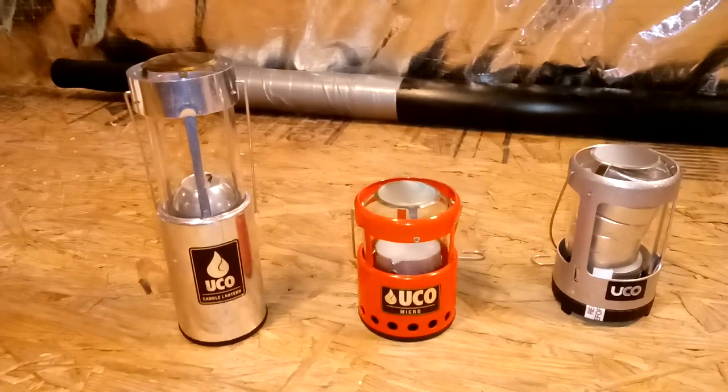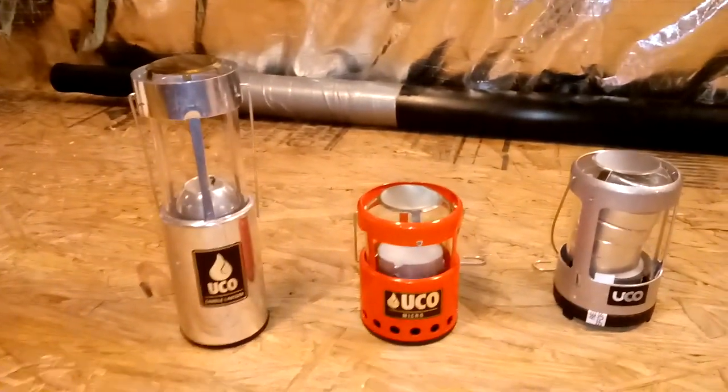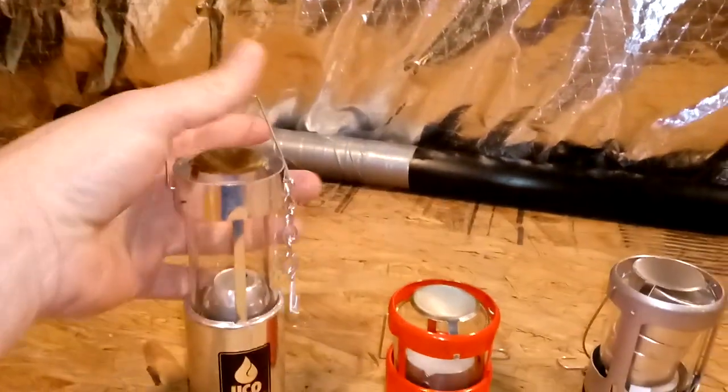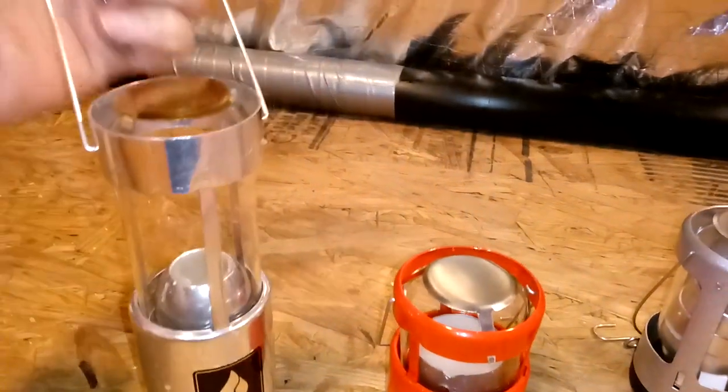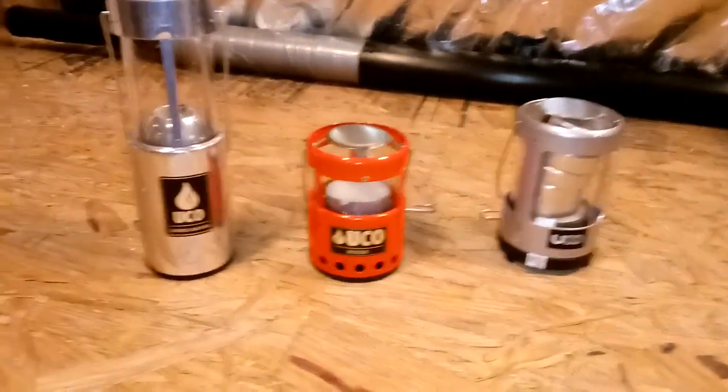tent and they keep the condensation off the walls if you let them burn. They say you're not supposed to let them burn all night, but they hang. You can hang them in a tent safely. I've burned them all night with no issue. And I also keep one in all my vehicles, at least one.